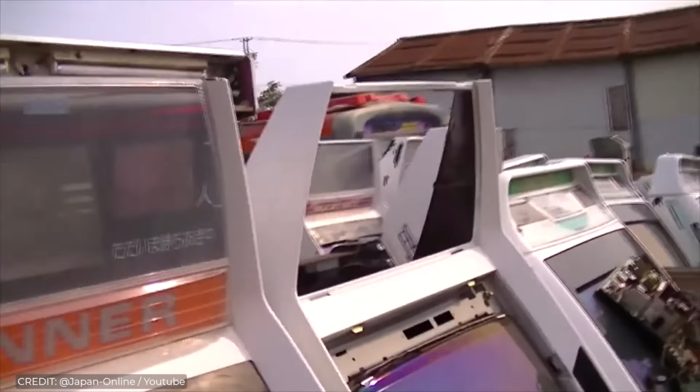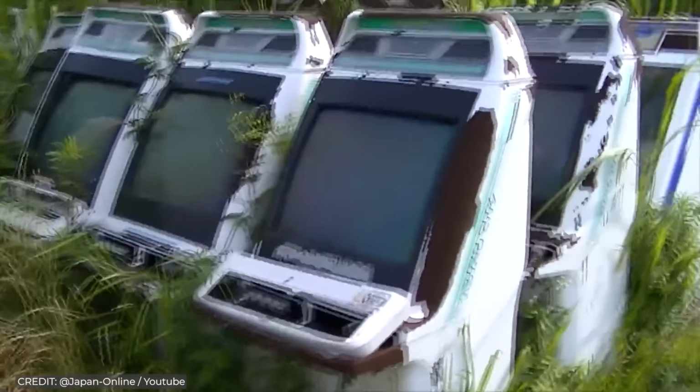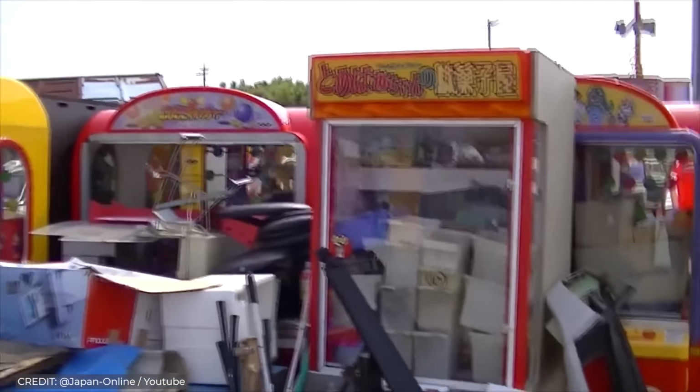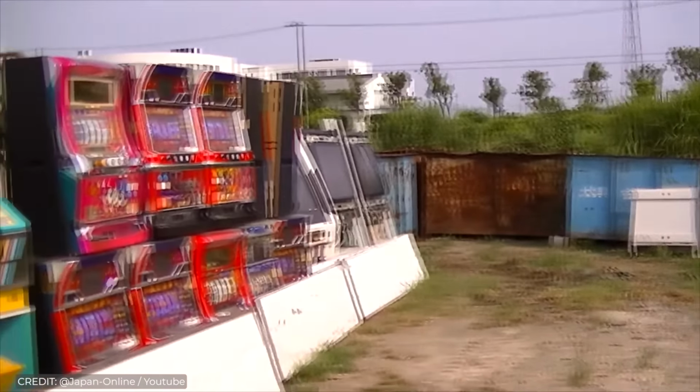Dozens of arcade machines, including a Sega UFO catcher crane game, sit stripped and stacked along a Japanese back road, a rare graveyard of Japan's once thriving arcade culture.